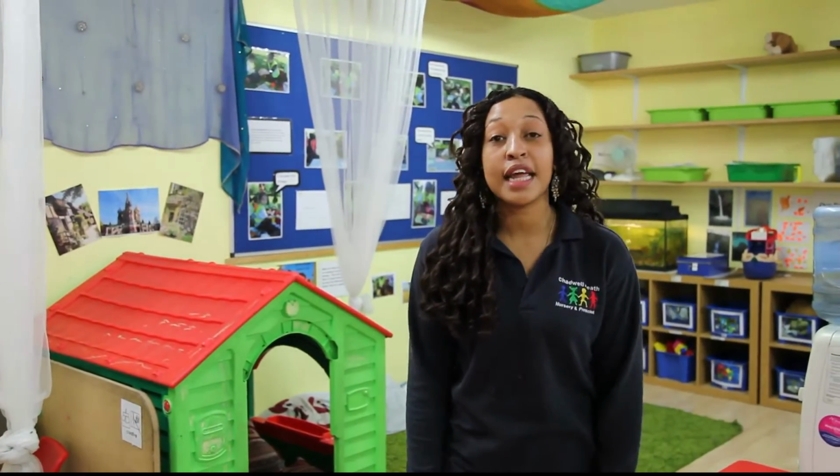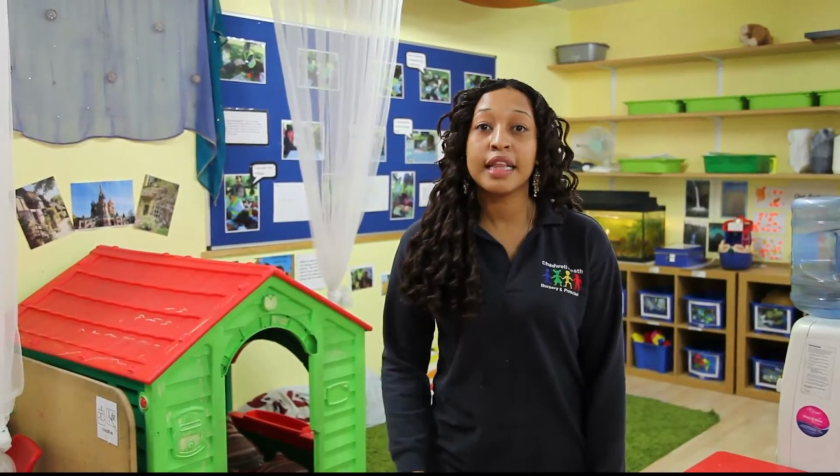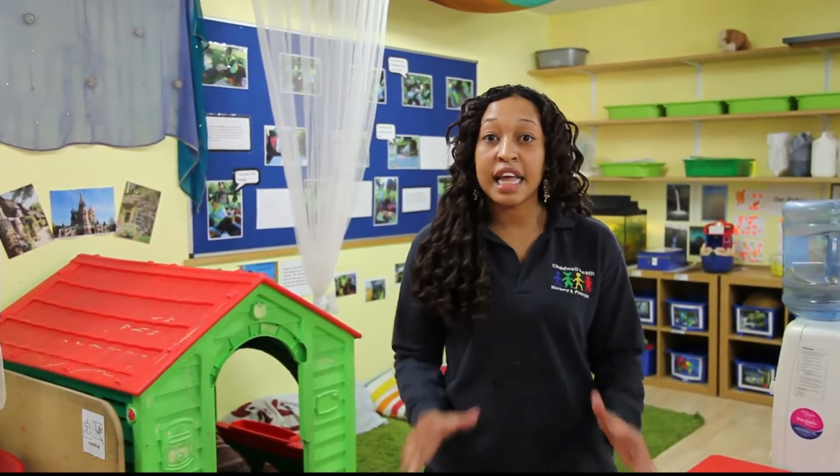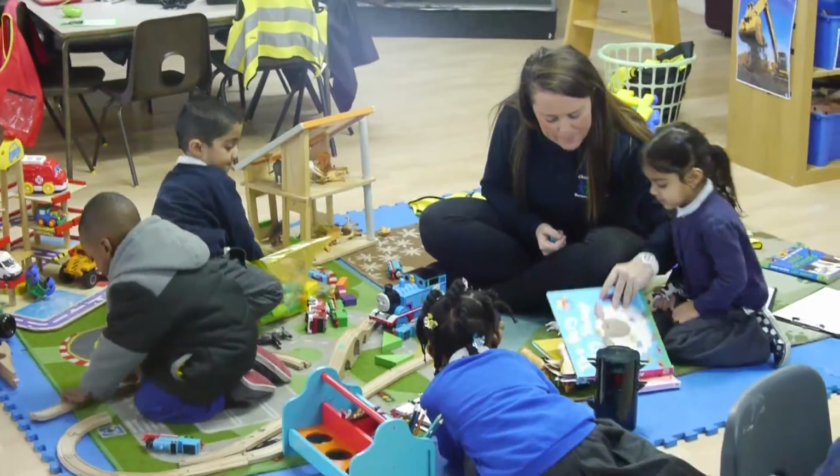Here, we use the EYFS curriculum, which is the early years foundation stage. The EYFS focuses on ensuring your child's school readiness. The EYFS believes that children learn best through play. So what we do is provide your child with really rich play opportunities to support their learning and development.